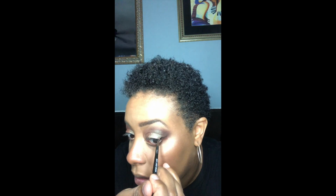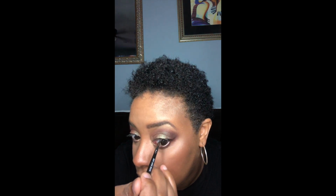Not too bad. I'm going to take that line. Is that a little longer? A little longer. To connect that and start to fill in here. Not too bad so far.